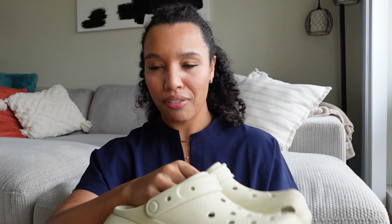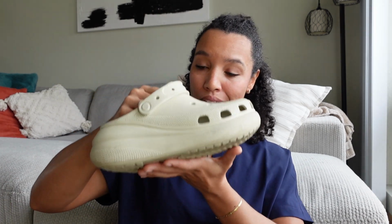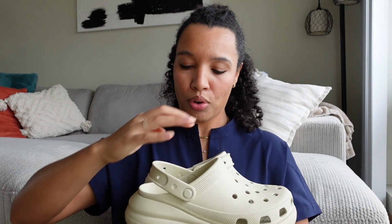These Crocs actually have really good arch support and are super comfortable. I have worn them for multiple 12-hour night shifts, have taken over 14,000 steps in these bad boys, and they're super, super comfortable. I will say, because of the platform, if I'm not paying attention while I'm walking, I have tripped over my feet a couple times, but I love the versatility of them, and this color I feel is super cute. And of course, if we mean business, we're throwing these puppies in sport mode. You know what I'm talking about?